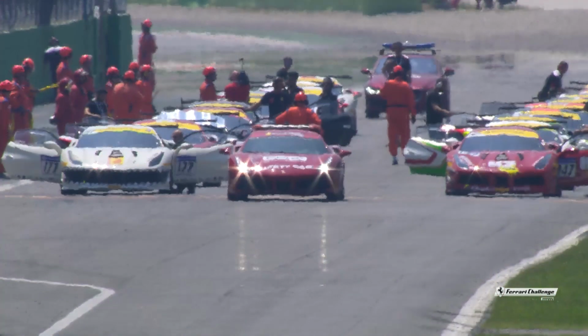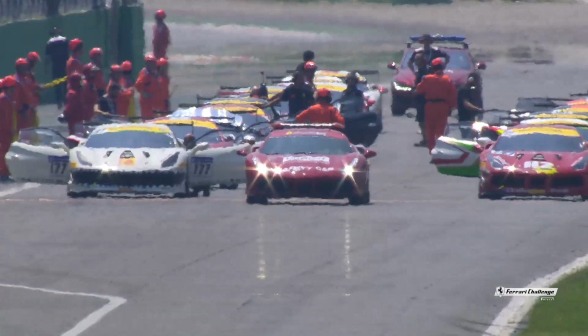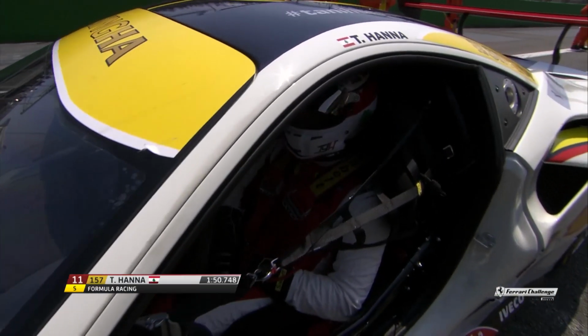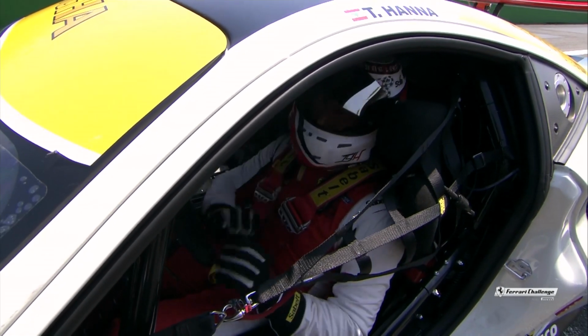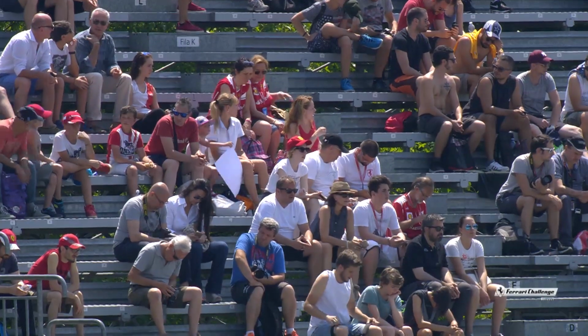Race 2 for Coppa Shell is about to get underway. Welcome to top GT racer Charlie Hollings alongside me. Charlie, as we look at Tani Hanna, something I wanted to ask you first of all, because you have such great racing experience, this Ferrari 488, what a fantastic car this is to drive.